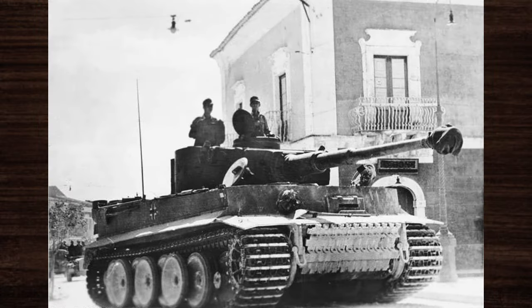In conclusion, the Tiger I's unmatched firepower, thick armor, and psychological impact secure its place as the #1 heavy tank of World War II. However, its mechanical issues and limited production numbers prevent it from claiming an even higher spot on our list.